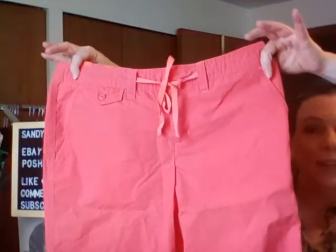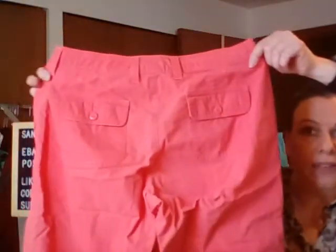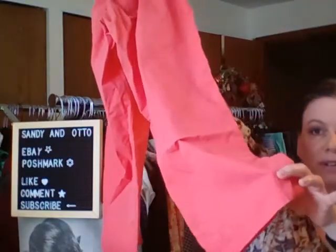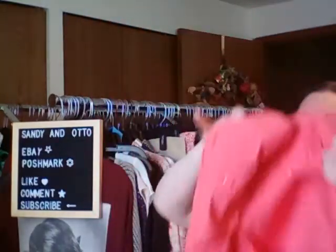Here is a pair of Eddie Bauer capris. And I don't really send a lot of Eddie Bauer in, so I wasn't quite sure what to expect, but I guess this just wasn't a style that they were looking for. Had the little pockets in the back and just the standard short legs of a capri. So these ones I will probably go ahead and list myself.